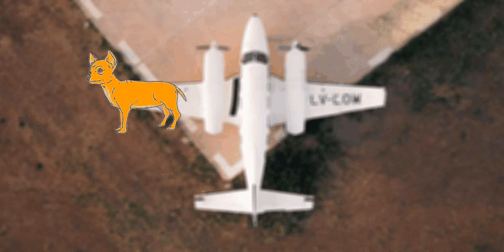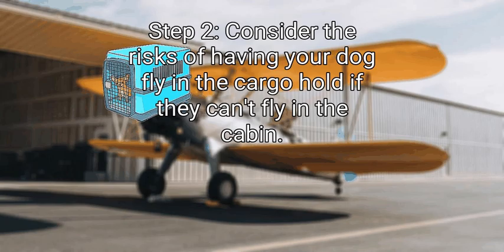Check with your airline to see what the weight restrictions are for your flight and whether or not your dog meets them. If your dog can't fit in a carrier under the seat, they will have to ride in the cargo hold of the plane, which can be dangerous. Step 2. Consider the risks of having your dog fly in the cargo hold if they can't fly in the cabin.